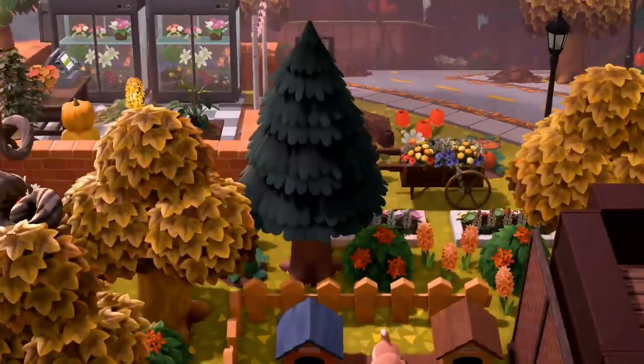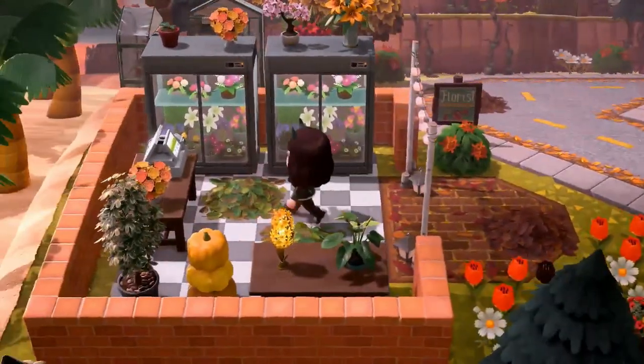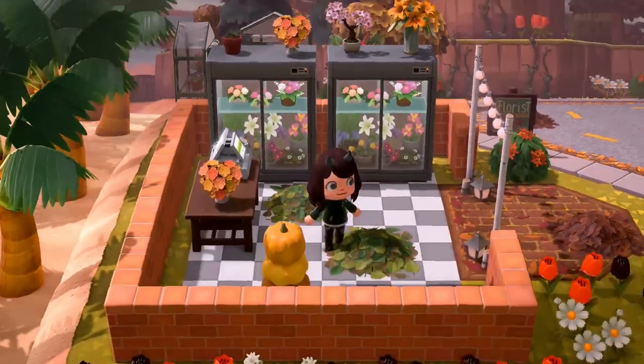And then back here, we have a florist. The florist is super cute.